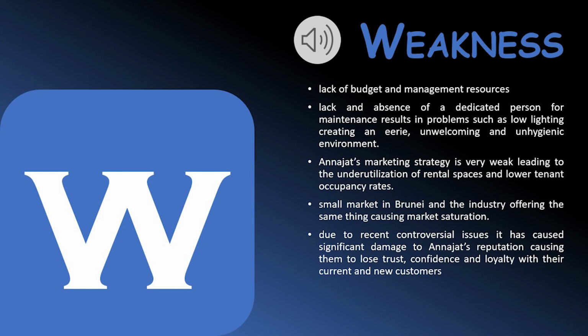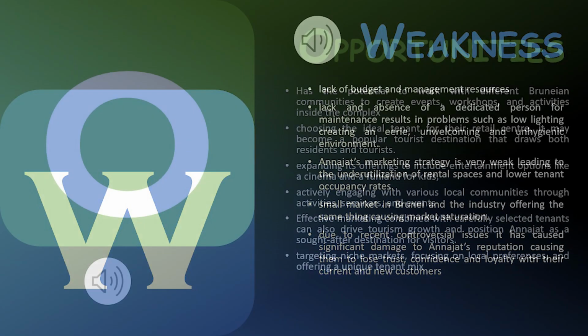And then recently, due to a controversial issue, which is very sensitive, it has caused a significant change to Annajat's reputation, causing them to lose trust with potential tenants or current tenants, and the confidence and loyalty of current and new customers.